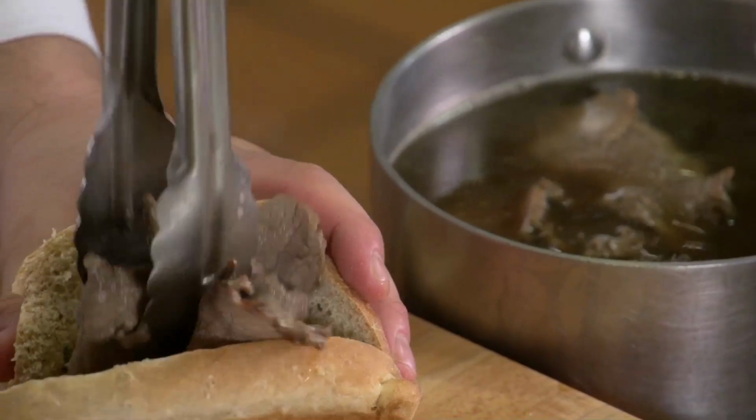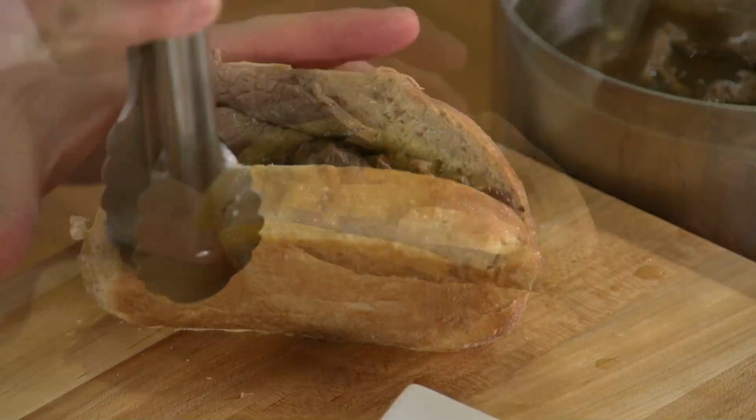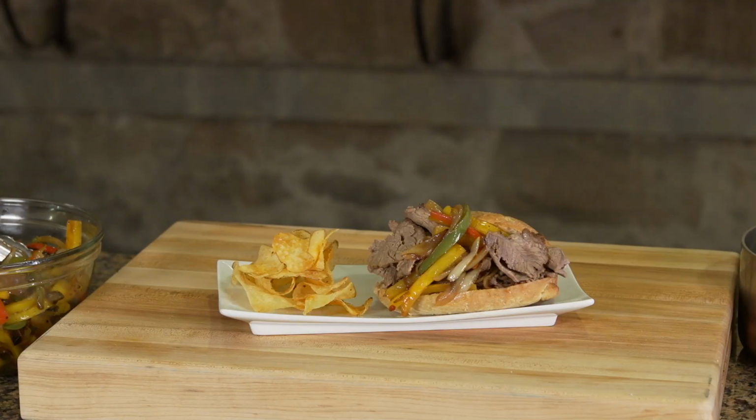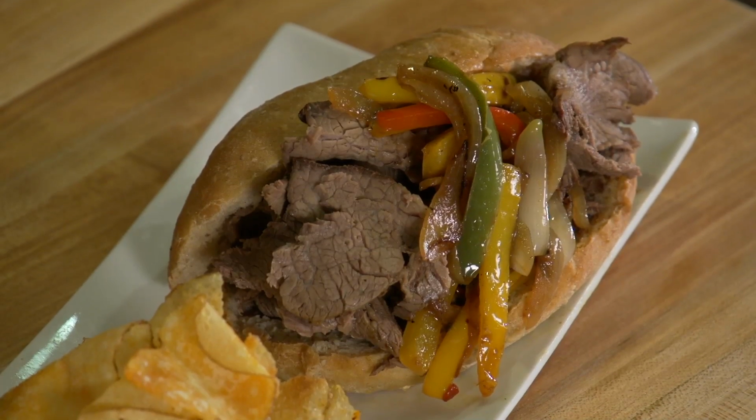And now, to put it all together, I'll give the roll a dip in the au jus, then layer on the sliced beef and pepper salad. And there you have it, a succulent Italian beef sandwich made with 30% less sodium in the roll and as much as 50% less sodium in the beef and au jus.